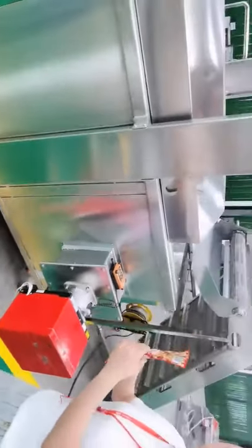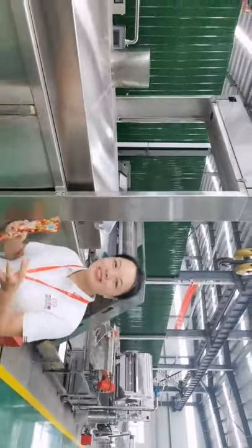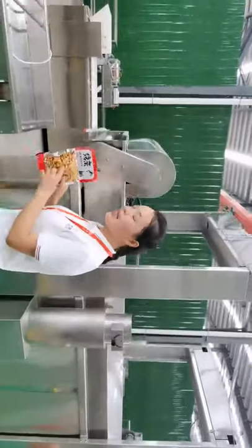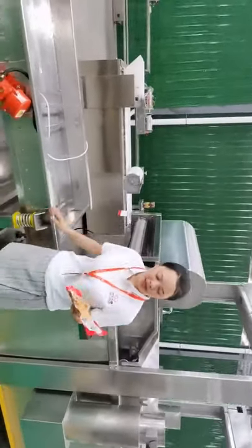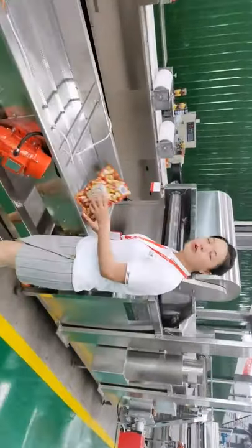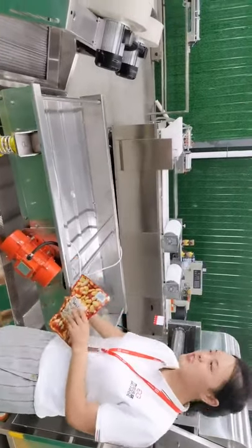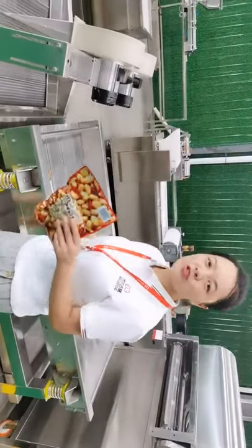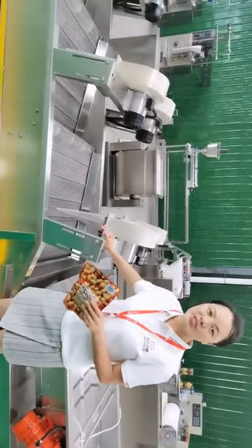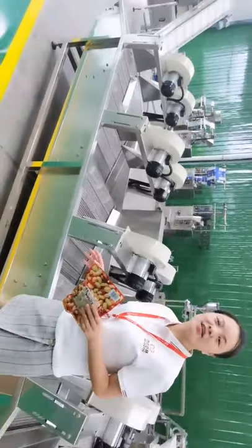Okay, after frying in the deep fryer, we get the finished fried peanuts. You know, there is so much oil on the surface of the peanuts after frying, you need to remove the oil with this machine. We call it the vibration de-oiling machine. Then you need to cool the materials with the air flow drying machine to bring the temperature down because it's very hot on the surface.